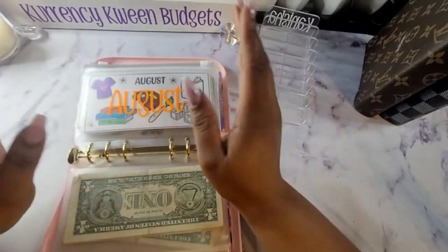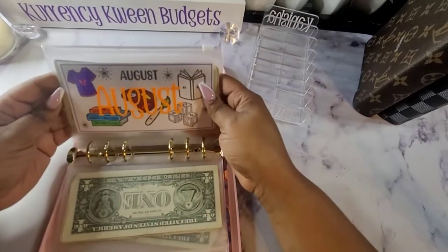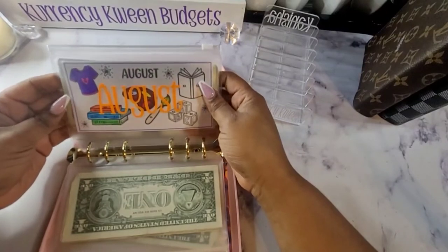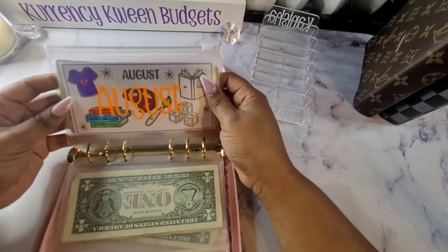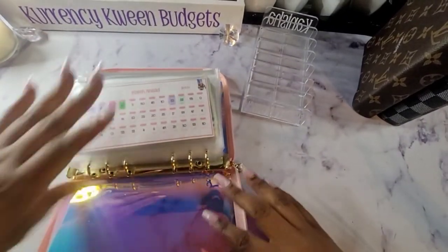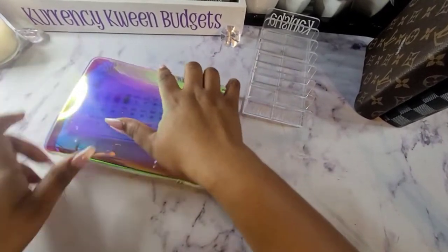Okay, guys, so I am loving this. This is kind of cute. I went neon orange here. It's kind of cute. But I've been on here long enough. I appreciate you guys if you are still here.